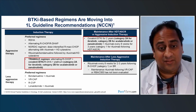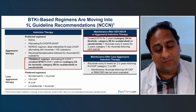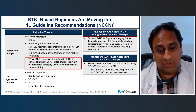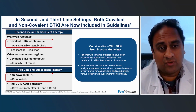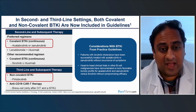Now, here in the United States, due to changes in label, the NCCN guidelines have a category 2A for ibrutinib as part of the Triangle regimen, and category 2B for consideration of the second generation drugs such as acalabrutinib and zanubrutinib to be used in a similar Triangle-based approach. For patients who don't get covalent BTK inhibitors as part of the frontline regimen, which to date is probably the majority of patients, it is clear based on data that covalent BTK inhibitors are part of the second and later lines of therapy. Here in the United States, the two approved drugs are acalabrutinib and zanubrutinib, and there are alternative agents that we can consider.